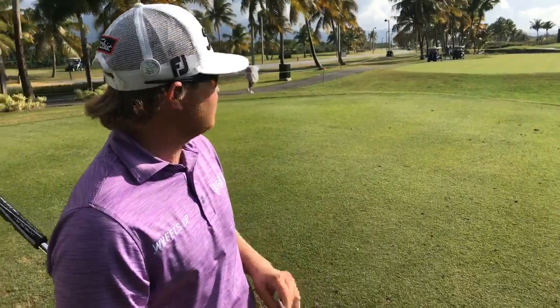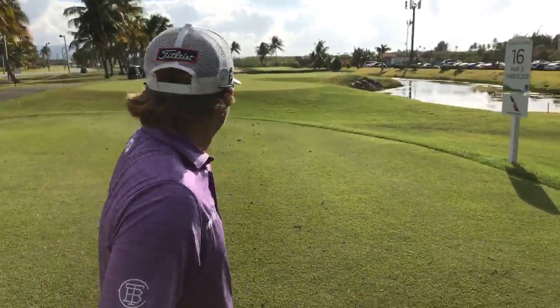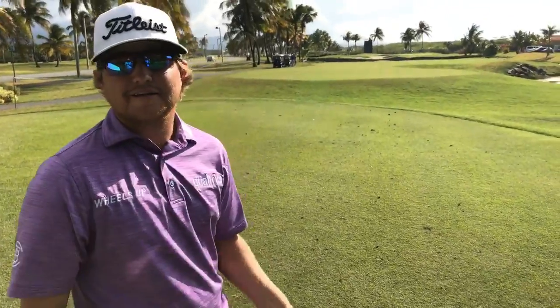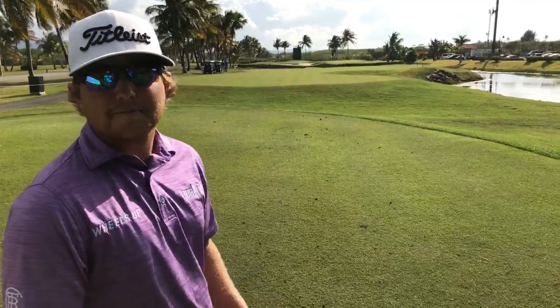Yeah, it was a pretty good number. Wind blowing off the left pretty good today. It's a pretty tough hole right now under the conditions. Got to start at left of the green, let the wind kind of take it to the right, and get it on the green, hopefully make a putt.